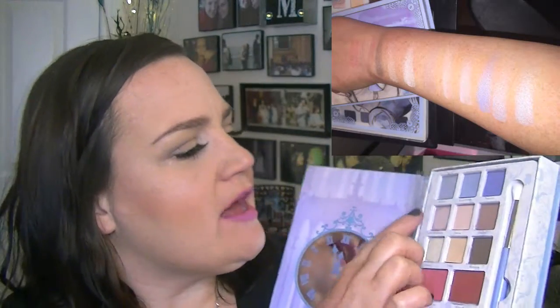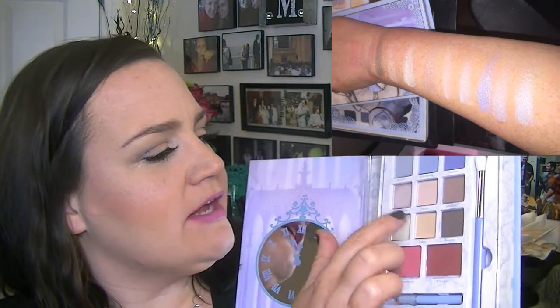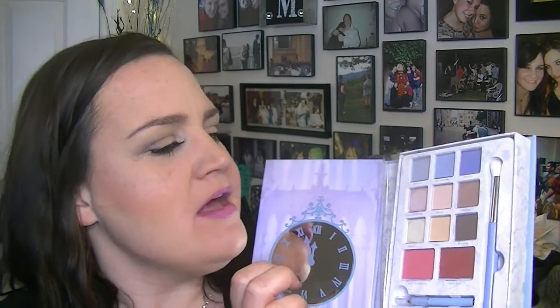And then you have the 9 eyeshadows. Now I will insert a picture of these swatched. You have Royalty, Glass Slipper, Princess, then Fairy Godmother, Dream, Gus Gus, Miracle, Tweet, and Kingdom. And I am wearing these right here plus Gus Gus. They build really well. They're very blendable.